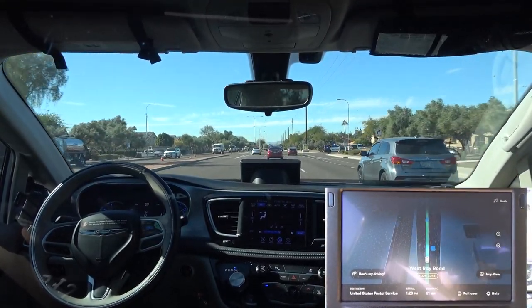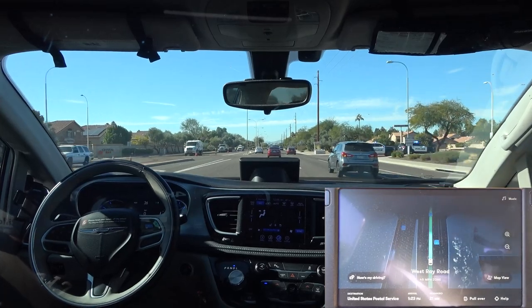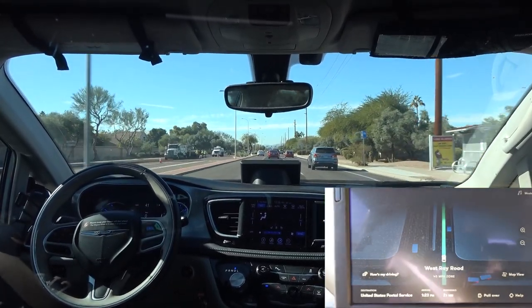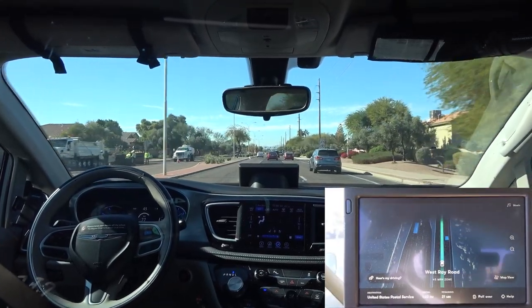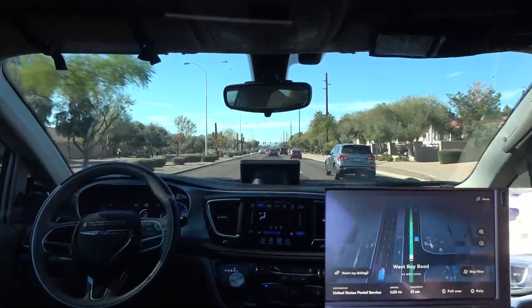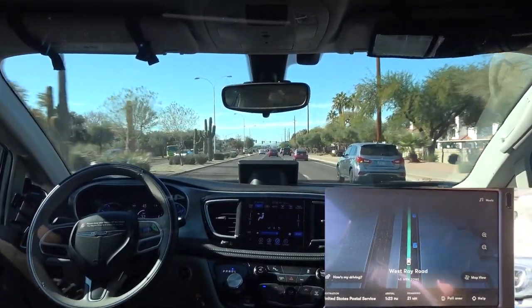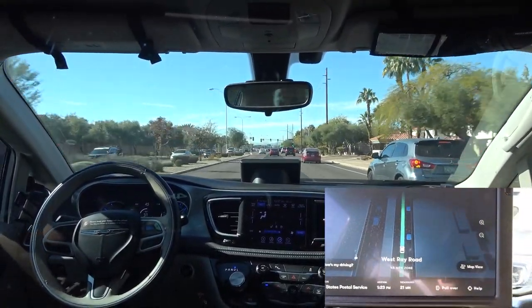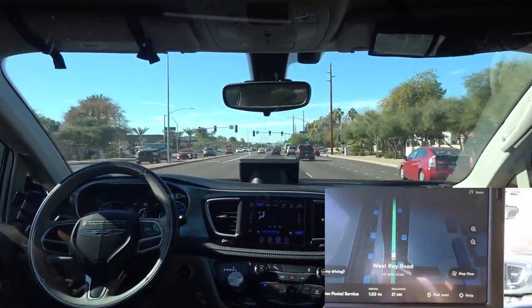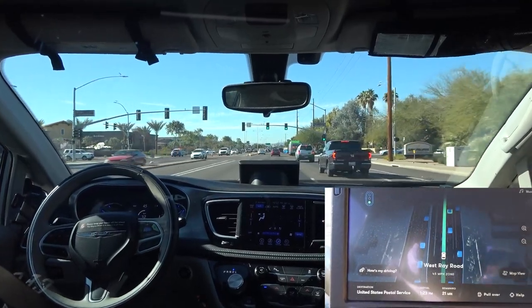Entering slow zone. See how it visualizes them. Red outlines. More police cars, I think. Or just one? Yeah, just one.